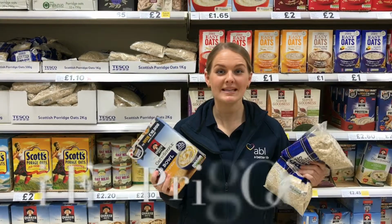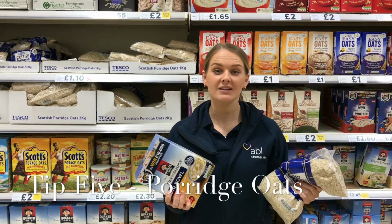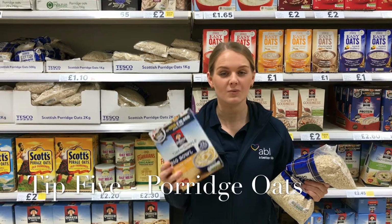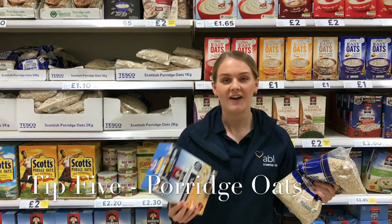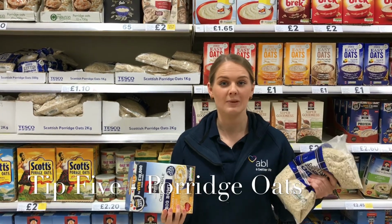Our next top tip is about porridge, which might be a common thing that you're having in the morning. Whilst it's a really, really good option to be having, if we're having these golden syrup ones, which are sachets, there is a lot more sugar in them than just buying normal oats. In this one, there is 21.5 grams of sugar per 100 gram, where there'll be no sugar in these ones because it's just plain oats.